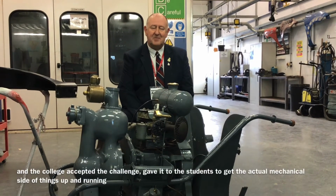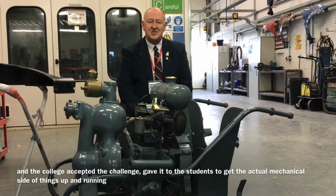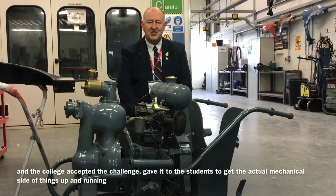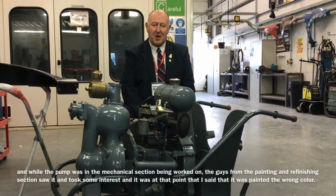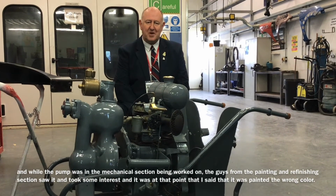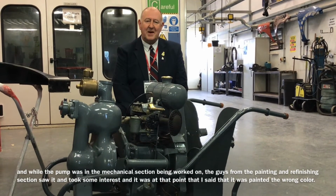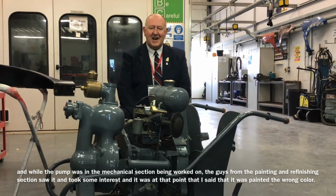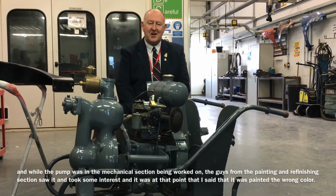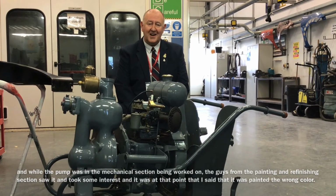And the college accepted the challenge, gave it to the students to get the actual mechanical side of things up and running. And then while the pump was in the mechanical section being worked on, the guys from the painting and finishing section saw it and took some interest. And it was at that point that I said it was painted the wrong colour.